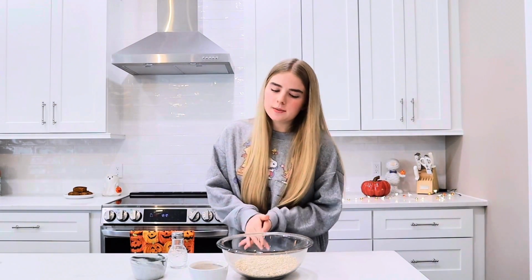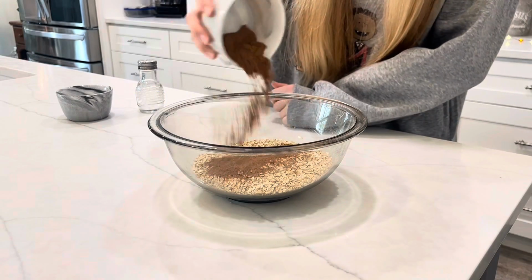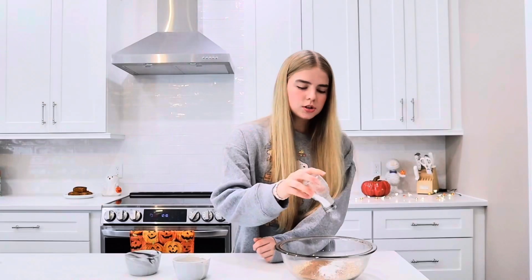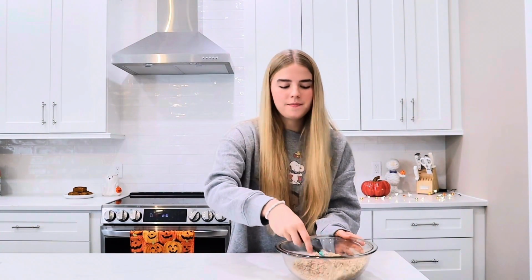Okay guys, let's make our pumpkin chocolate chip baked oats. I'm so excited, it's like all my favorite things in one. This recipe is super simple. Here I just have a bowl with oats in it. We're just gonna add in some pumpkin pie spice, baking powder, and a little sprinkle of salt. Give this a mix. And like I said before, I will have all of the original recipes linked down below if you want to give them a try. If they're good, I'll let you know if they're good or not. Now we're just gonna set this aside to do our wet ingredients.